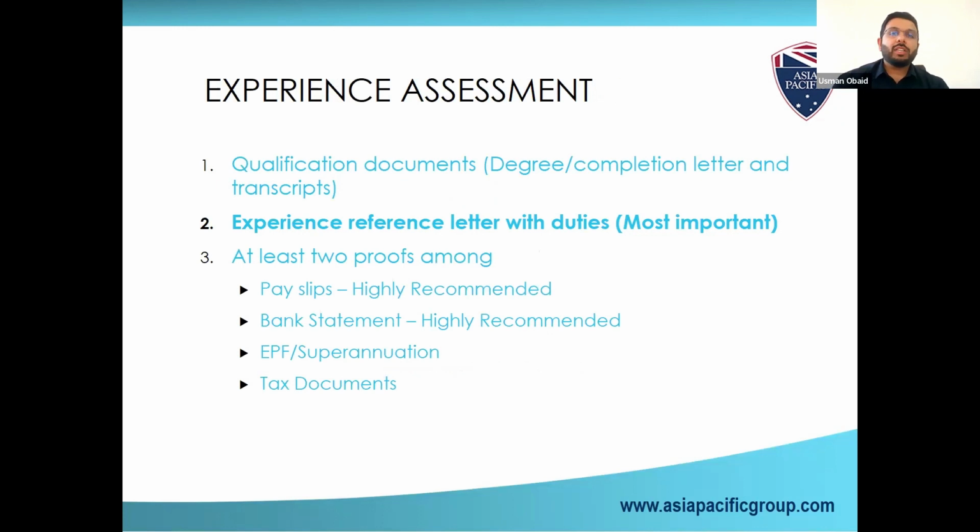Now, when you talk about experience, we also have to talk about the documentation. Obviously we need qualification documentation in terms of your degree, your completion letter, your transcript, those kinds of documents, along with your experience letter, which is the most important document, because if you do it wrong, or the duties are not matching your qualification, it will just not help you at all.